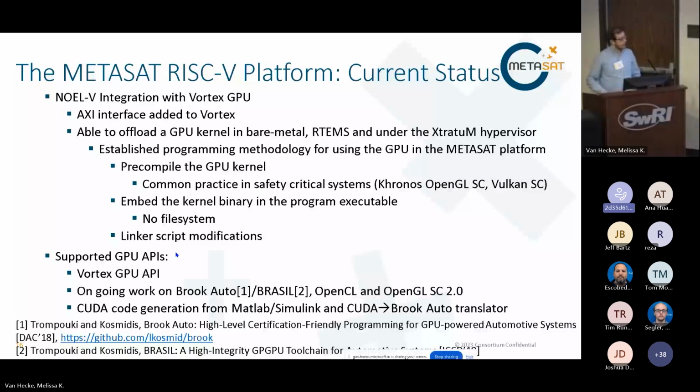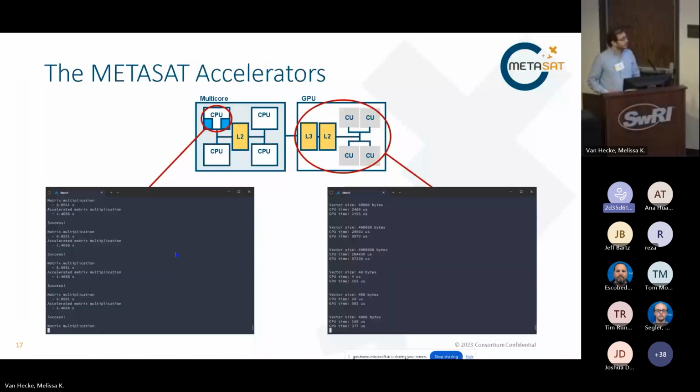Here you can see a small pre-recorded video of a demo. We have matrix multiplication running on the left on the multicore and on Sparrow with increasing sizes. And on the right, you can see the same running on the GPU, and it's much faster, as you can tell.